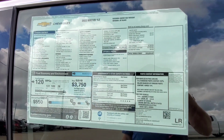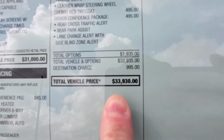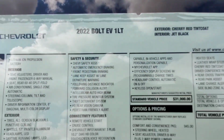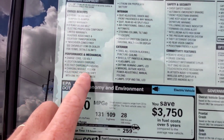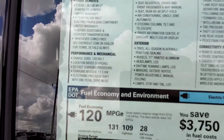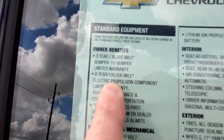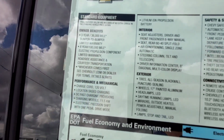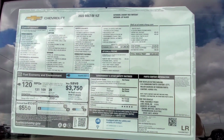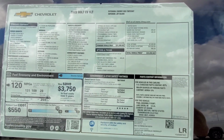Alright, this looks like a good place as any to start. Number one, $33,930 for an LT. One of the things that jumps out right away at me, it's got the 11.5 kilowatt charger on board. They still carry the 8-year, 100,000 mile warranty. They probably need to catch up with Toyota on that, and some other dealers that are doing 150. I'll hold it here if you want to pause and zoom in. You can review this, look it over a little bit yourself.